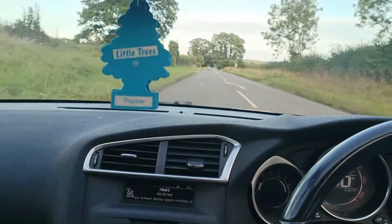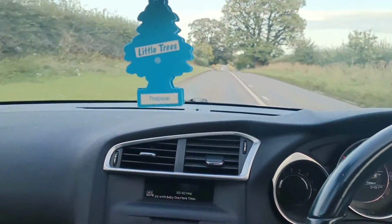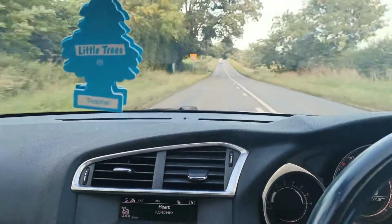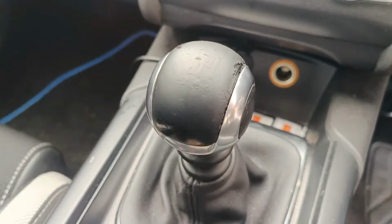This car drives really, really well, even around town. My only complaint, bar maybe some of the rattling in here, which, let's be honest, my Insignia has the same sort of thing, is the gearbox. The gearbox is okay when you really want to pace it, but in other words, it can feel a little bit too clunky. It's not smooth, it's just clunky.